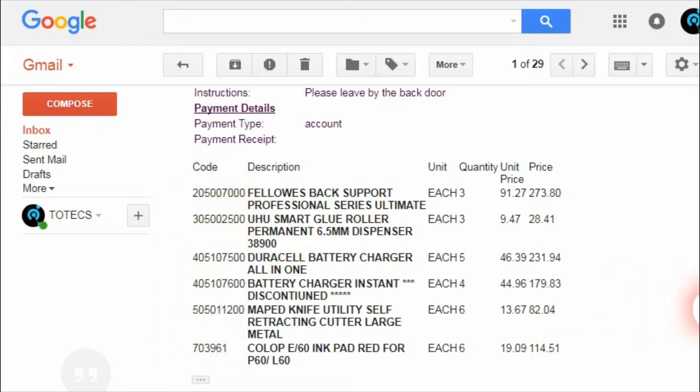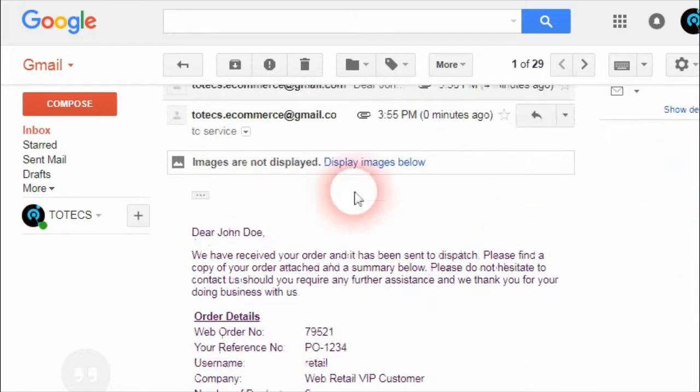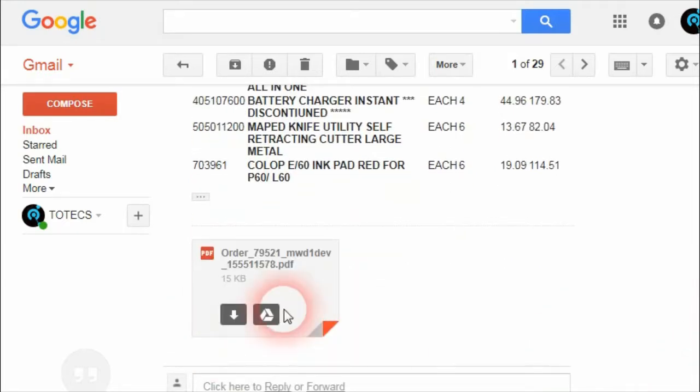So this gives you just one example of how you can modify the details of the order submission confirmation email notification to provide more information to the user, and then potentially you can eliminate the PDF file or any attachment if you don't need it as well. But there is that ability there.